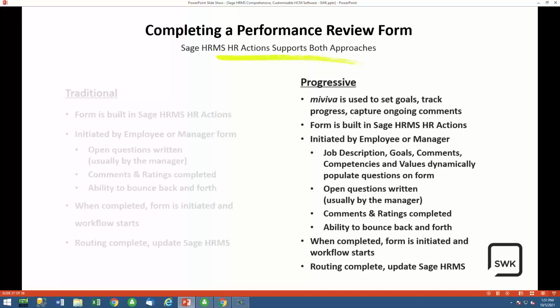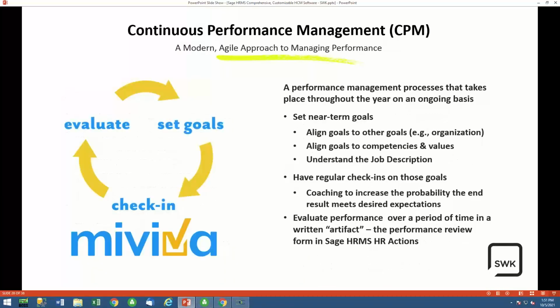So next slide, please. Maviva really takes place throughout the whole year, whenever, on an ongoing basis. And you could produce that artifact whenever you'd like. You set near-term goals. You can align goals to other goals in the organization, align them to competencies and values, even post the job description. You have those regular check-ins. The whole goal here is to increase the probability that the end result meets the desired expectations, and then you can evaluate performance over a period of time with that artifact.